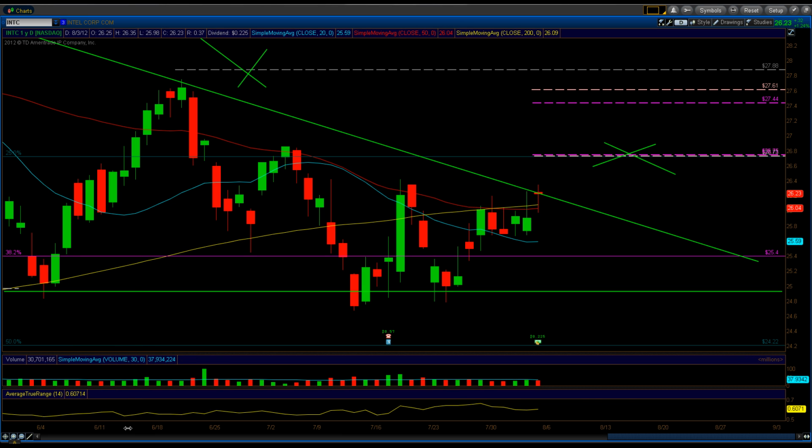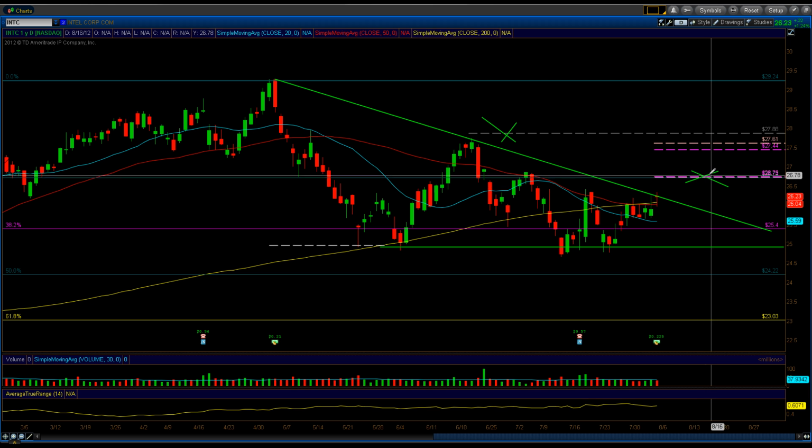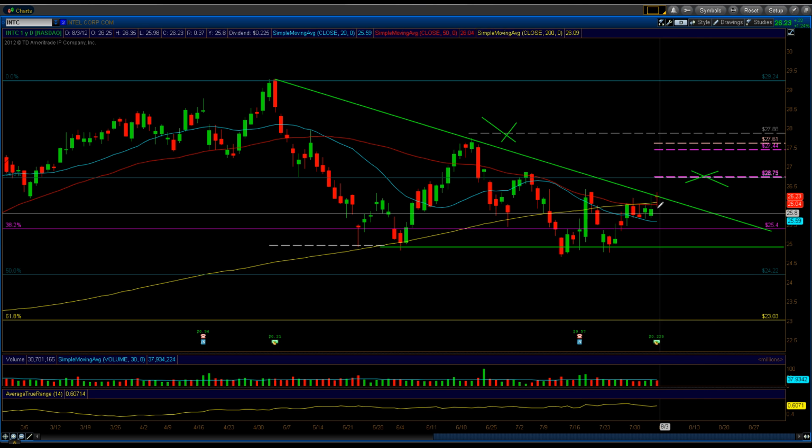Alright, so this is the daily chart of Intel. We have this upper trend line here, just like we saw in the weekly. We have these two mathematically calculated levels that we just recently talked about. Alright, and we are above.